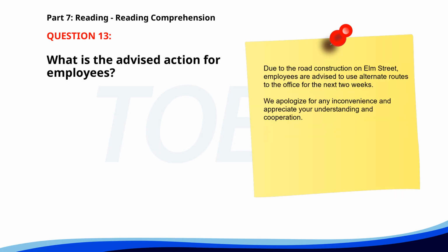Number 13. Due to the road construction on Elm Street, employees are advised to use alternate routes to the office for the next 2 weeks. We apologize for any inconvenience and appreciate your understanding and cooperation. What is the advised action for employees?